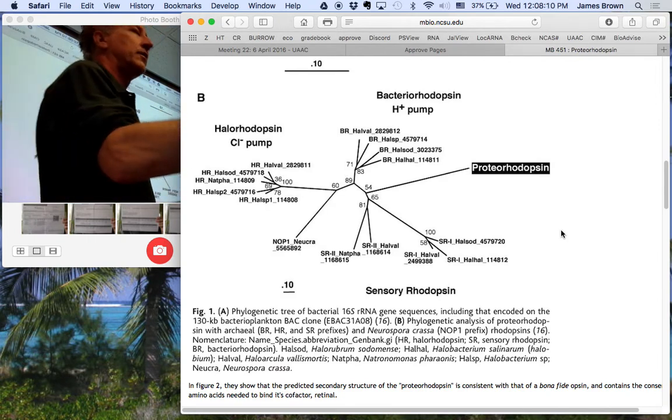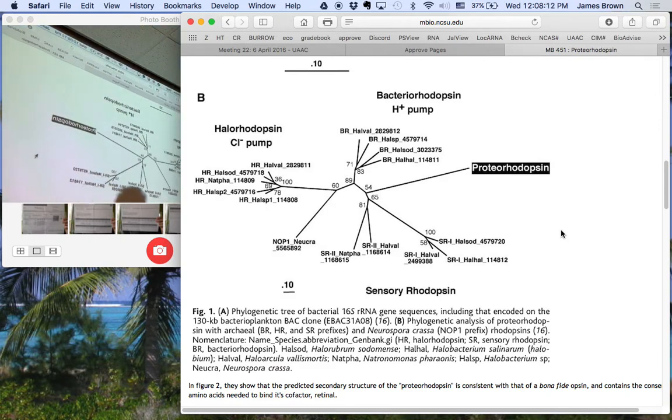So the first question is, okay, if it's a real opsin, let's see if we can figure out where it goes based on a phylogenetic tree. So here, this is a phylogenetic tree of opsins. So these are opsin sequences all aligned, and including this thing they're calling Proteorhodopsin for proteobacterial opsin.